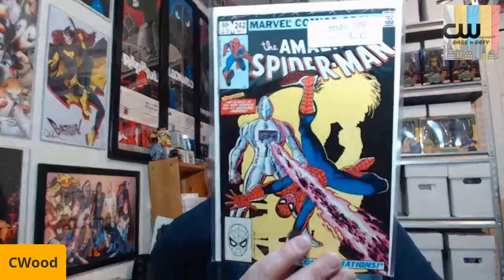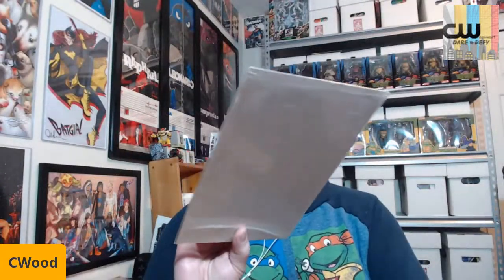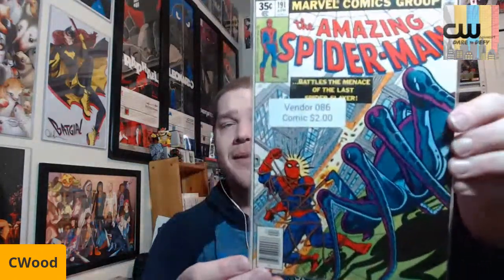And then the rest of the $2 booth, I think I just cleaned up on some Spider-Man run fillers. So for $2, I got some nice John Romita Jr. action on 242. Amazing Spider-Man, $2. Issue 191. And it's funny, I kind of told myself I need to slow down on Spider-Man. That's all I ever leave with from this guy. But issue 191, very clean copy for $2. I could not leave that one laying.